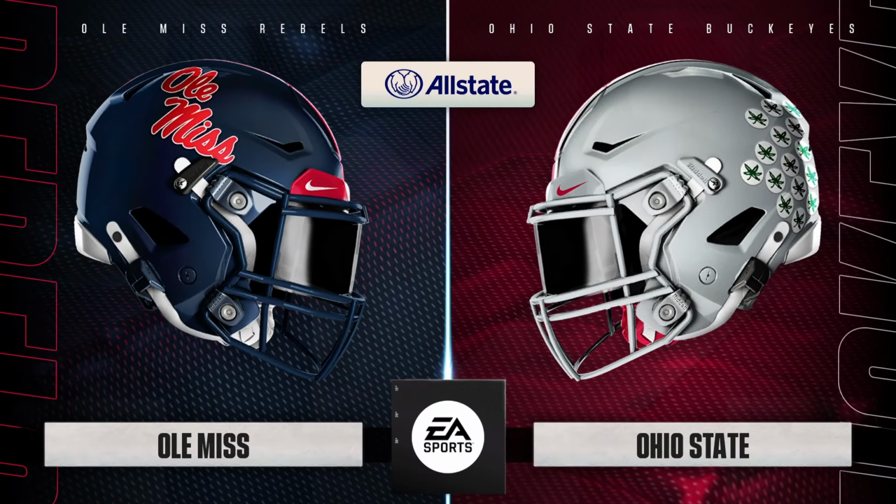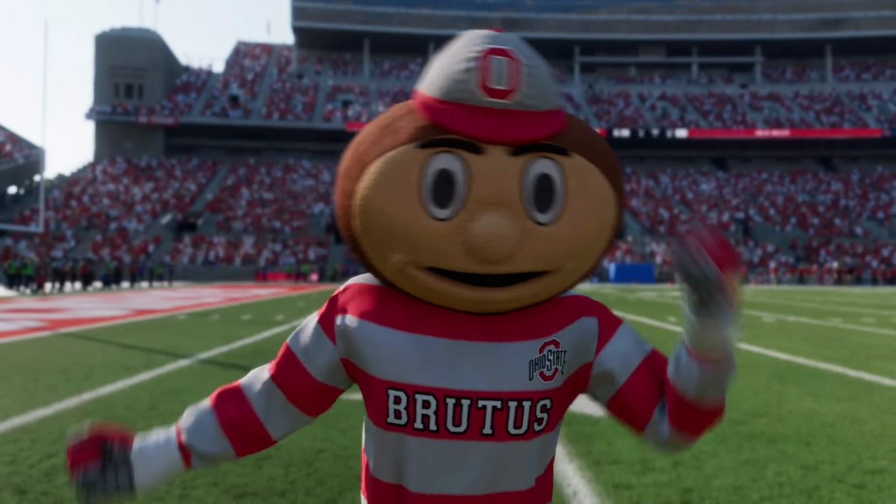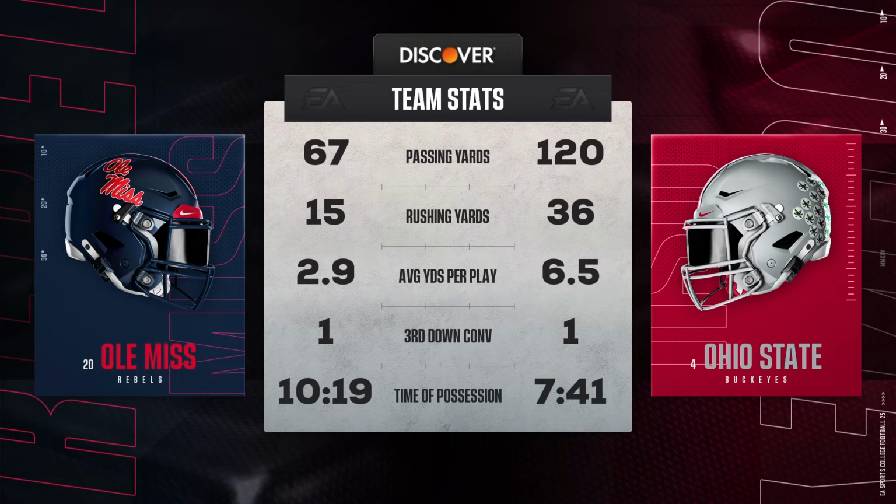Second down. Well, guys, Ohio State has the lead here. They've done the work to build a nice cushion. Now to bring it home as we check out the stats after 3 quarters.